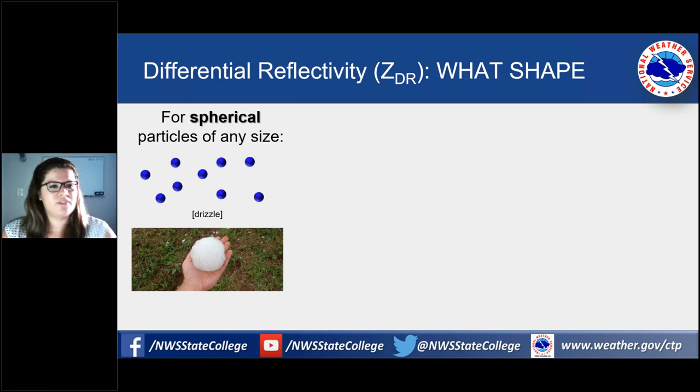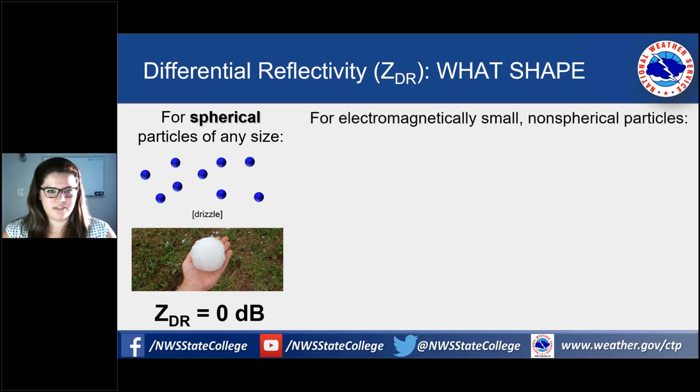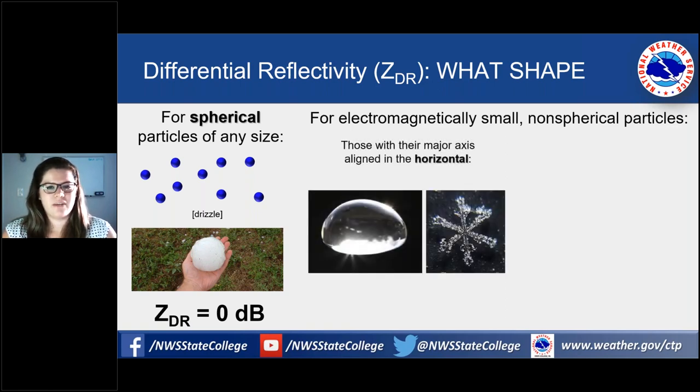So for spherical particles, this can be either drizzle. This can be hail, as long as it's spherically shaped. Hail can have funky shapes, but as long as it's mostly spherical, you're going to get a ZDR of about 0 dB. And then for non-spherical particles that are electromagnetically small, we can have particles that are mainly oriented in the horizontal. So this would be a large raindrop on the left, for example, or a planar crystal.